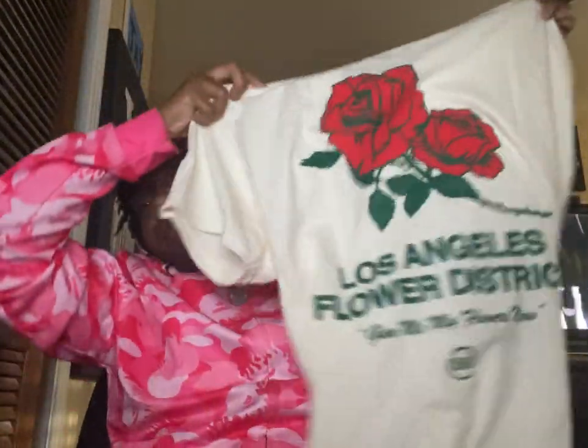This is the Los Angeles Flower District. Yeah. Fire, man. Fire, bro. I got a lot of fits to go with this. This the back of it right here. A lot of fits. I got this from PacSun too, paid $25 for it.